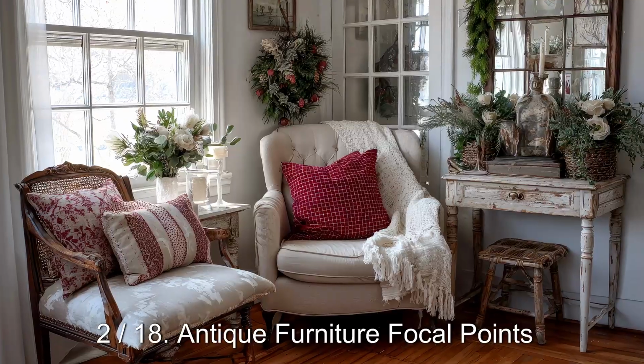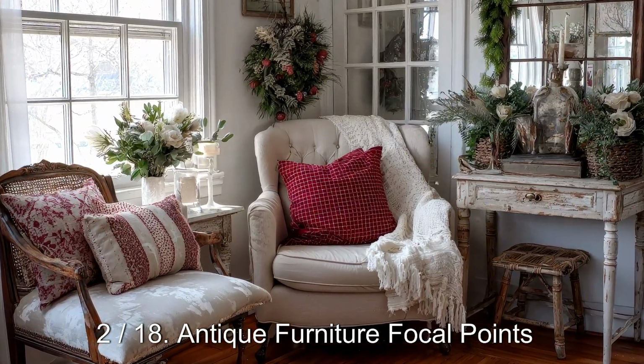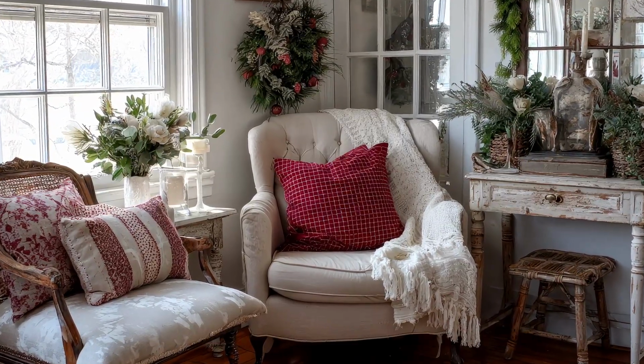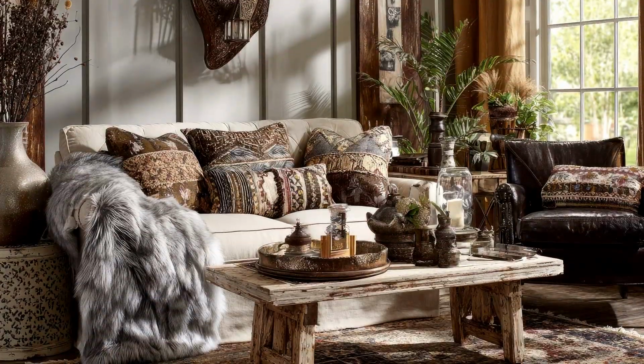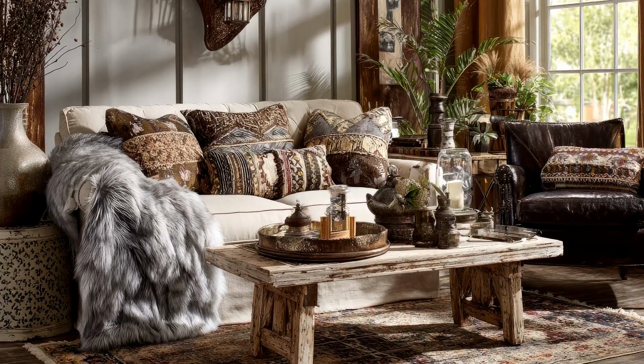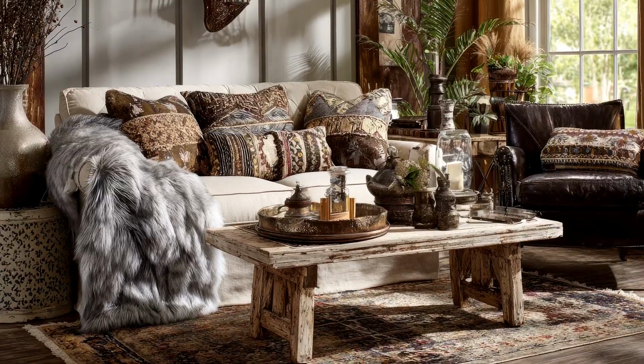Antique furniture focal points. Incorporating a single piece of antique furniture can become a striking focal point in any room. Imagine a well-worn farmhouse table or an elegant Victorian armchair. Such pieces bring character and history into your space, grounding your decor in a sense of timelessness.